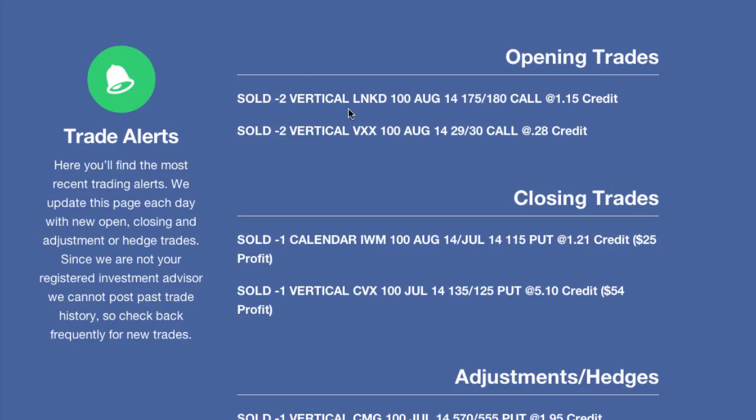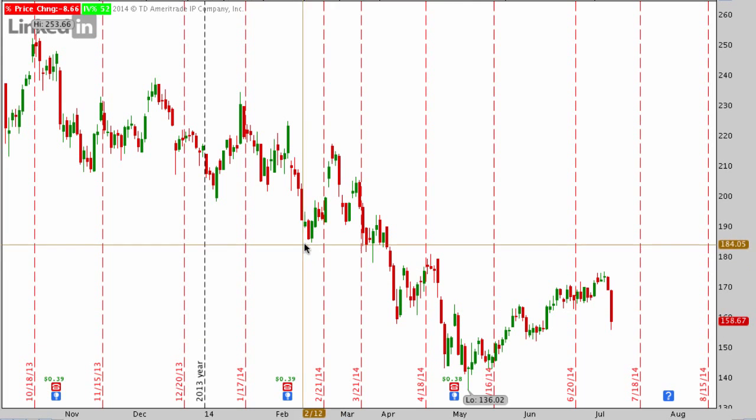So the first one that we want to go over is LinkedIn, which is LNKD. Went ahead and sold the August 2014 monthly contracts, the 175, 180 call spread above the market. So we sold the 175, and then we went back and bought the 180 call against it to help finance that sale. And at the end of the day, the net credit that we took in is a credit of $1.10 on the whole transaction. So that moves our break-even point up to around 176 or so, and gives us a little bit of room between where the stock is now and where it could move in the future.